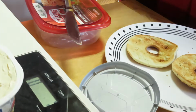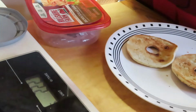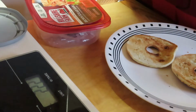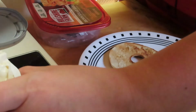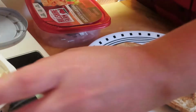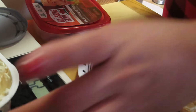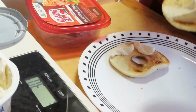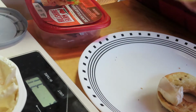All right, you guys, so 31 grams of this is 3 points. So I'm going to try to put 15 grams on each side. How much is this? 31, okay. Okay. All right, so there's that, and let me just put it all over.